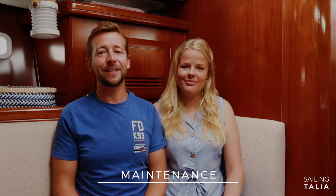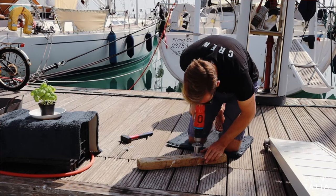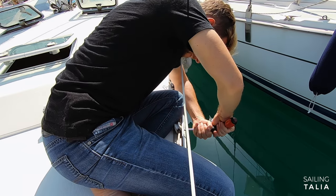Maintenance. It goes without saying that the age and condition of the boat you buy will have a bearing on your maintenance budget. Since buying Talia, I've always kept spares for the engine on board, and I've made it my mission to learn how to maintain as much of the engine as possible and other important systems, just in order to keep a lid on those maintenance costs.